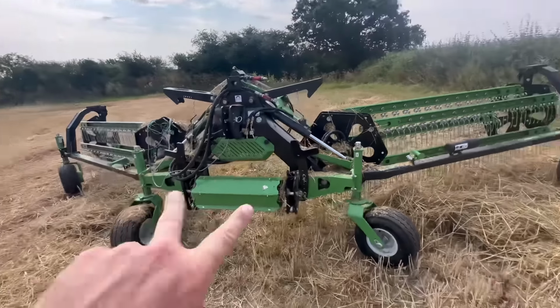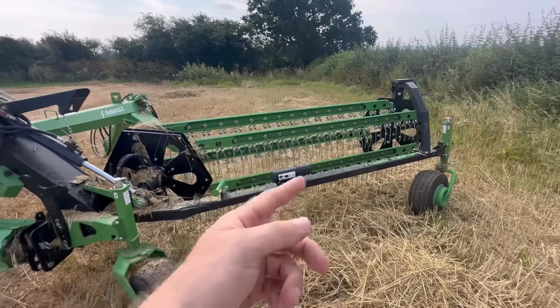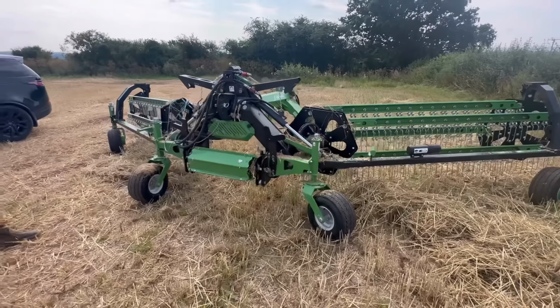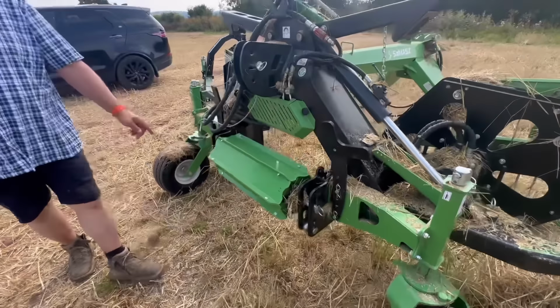And it independently lifts this one as well. You can also get just a single one where you just couple up to it here and it just rolls it over once, which is what we were first looking at. But yeah, the question for today is, should that roller be at the top or should it be in the bottom? Yeah, we're not sure. Don't know. We don't know.